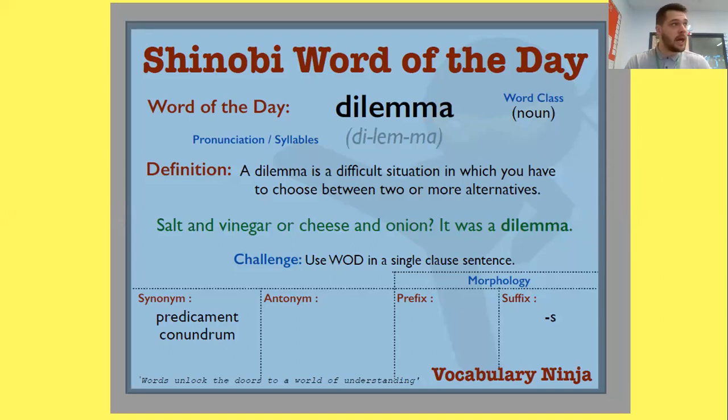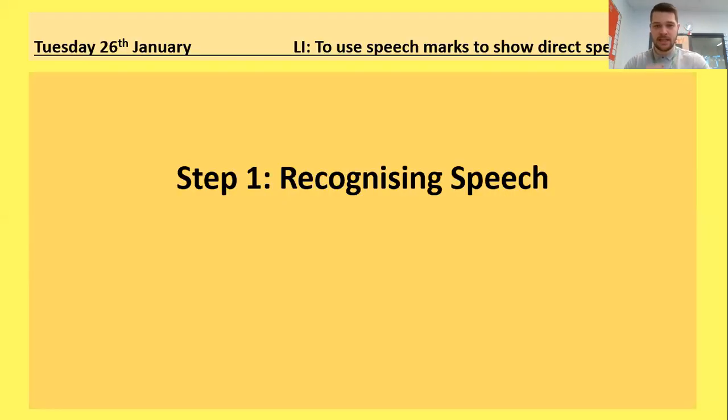So mum or dad or whoever it is at home might say, what would you like for takeaway this evening? And you think, oh, I really want pizza. Oh, I love fish and chips as well. And you're in a dilemma. You don't know which one to choose. There's lots of different alternatives. A synonym for that could be a predicament or a conundrum. Salt and vinegar or cheese and onion. It was a dilemma. So they're choosing crisp flavors, obviously, in that sentence.